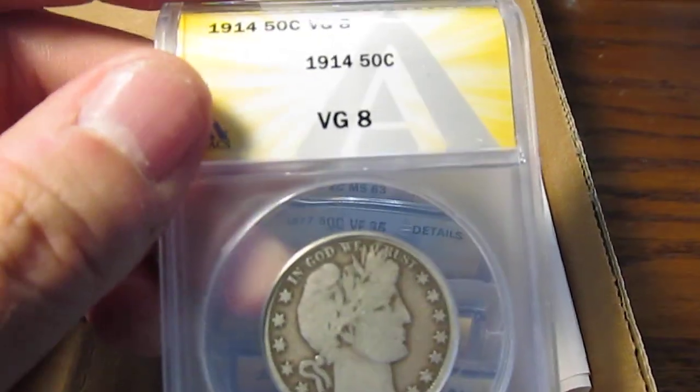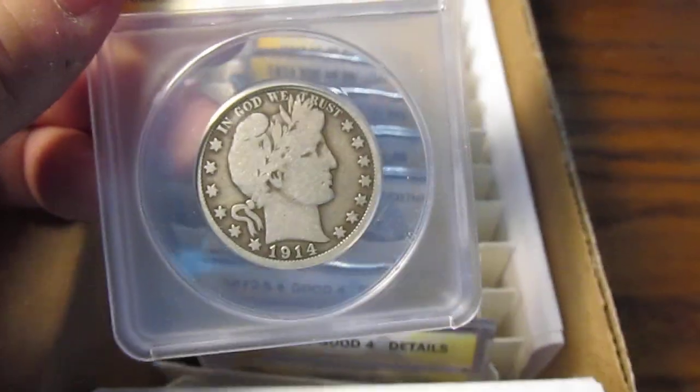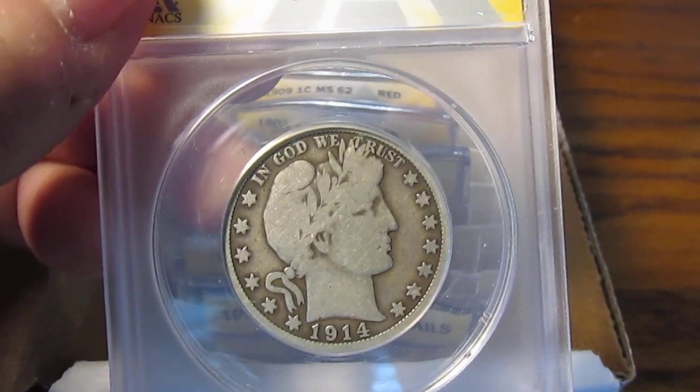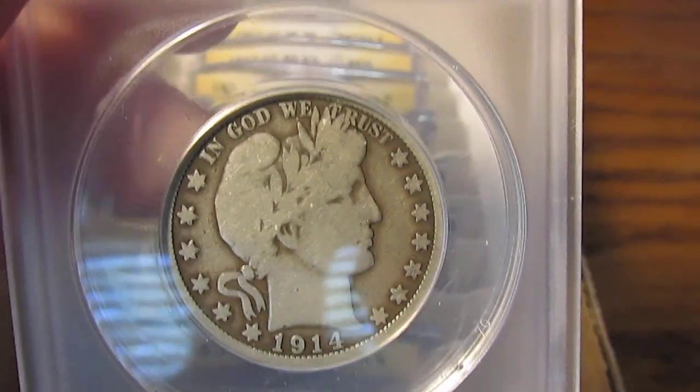The next coin is one of the rarer Barber halves, the 1914, came back VG8. That was the grade I would have assigned as well, and was glad to see that it did not come back as cleaned or any other type of details designation.